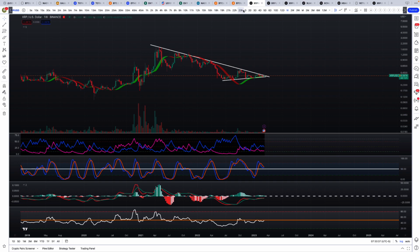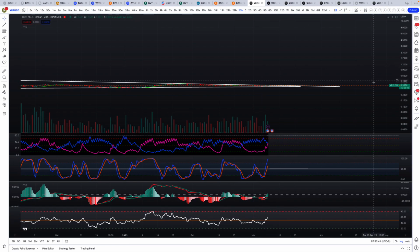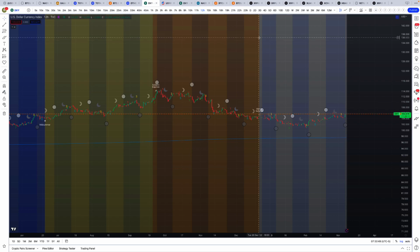So let us go into the general market update. It is Wednesday, March 8th. It's 7:33 a.m. So let's go into it. We're going to start off with the total. No, we're going to go with the dollar.